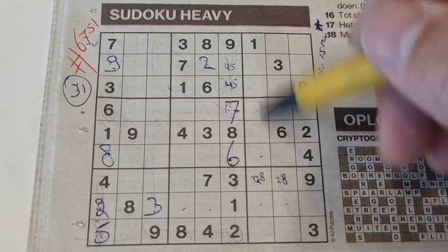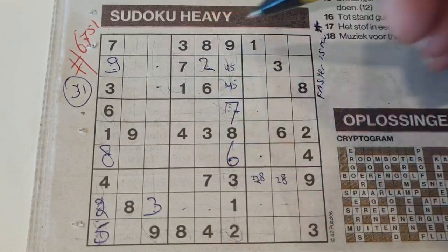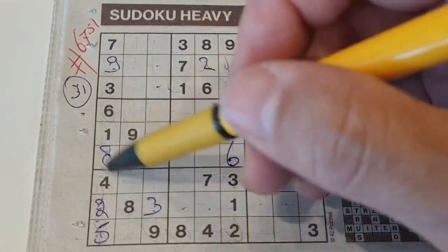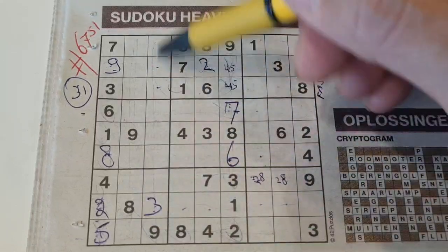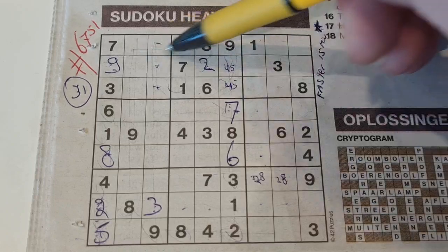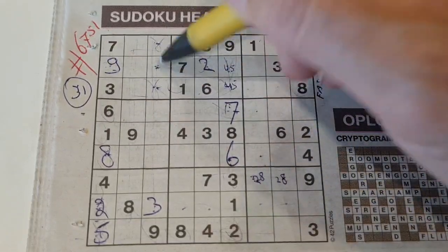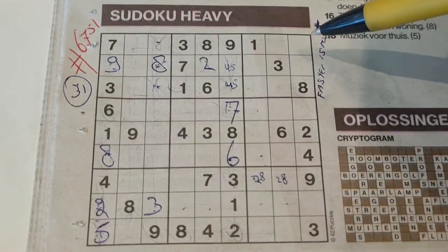Then. How about? We have 8 in the first column, 8 in the second column. So in the third column, only 3 places left for the 8, should be here, or there. We see an 8 in the first row, no 8 there. Here an 8 in the third row, so no 8 there. So the only place left for the 8 should be there.